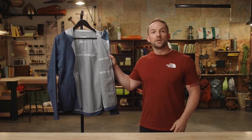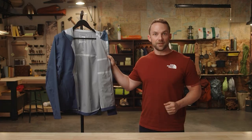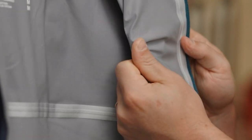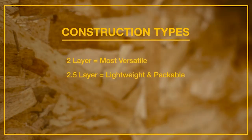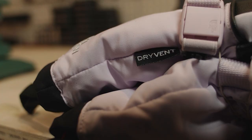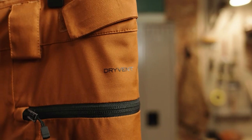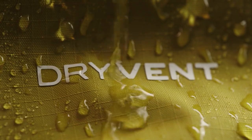3-layer Dryvent is made with a face fabric, a waterproof membrane, and a backer that are all bonded together. This backer is designed to fully protect the membrane. This is our most durable Dryvent construction and still highly breathable. So 2-layer is our most versatile, 2.5-layer is our most lightweight and packable, and 3-layer is our most durable. So, when you see that Dryvent logo, you can expect a fully waterproof garment that will help keep you dry and comfortable on any adventure.